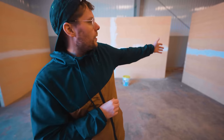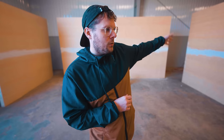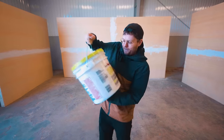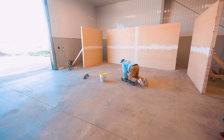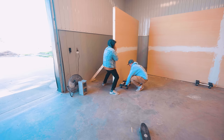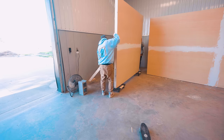Welcome back. We got our walls going here. We gotta sand this drywall joint stuff. What's it called? We gotta sand this joint compound. And I know it's gonna generate a lot of dust, so we are gonna attempt to move these walls just outside to try and not just dustify everything in here more than it already is. Go, Nick, go!